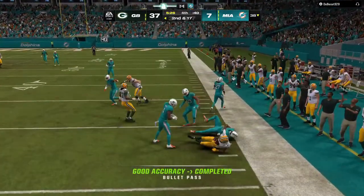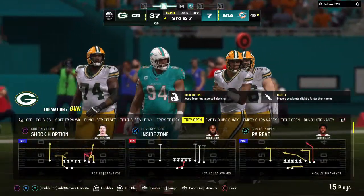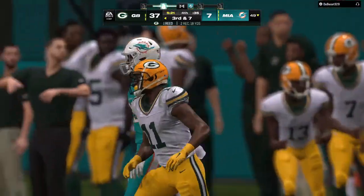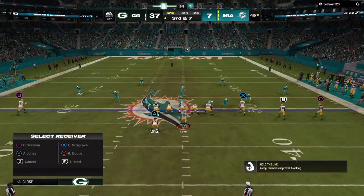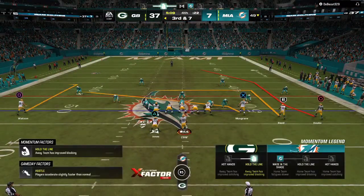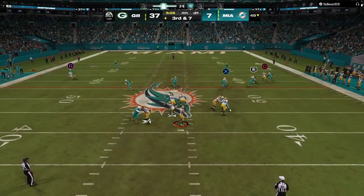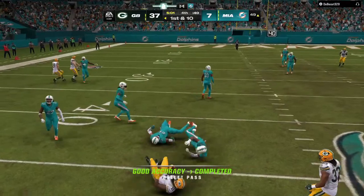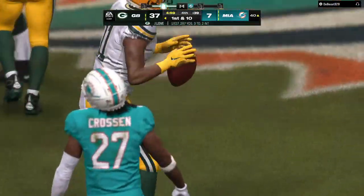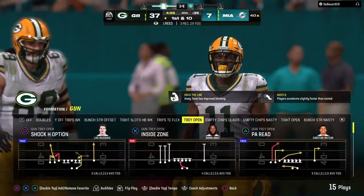He finds his man, complete. It's Reed. Complete to Jaden Reed. It's a gain of 11. And it's 3rd. The offense on 3rd down tonight, they've hit it 50%, 3 of 6 to this point. This is 3rd and 7. That is caught, and he's got another 1st down as he's brought down at the Dolphins' 40. 11 yards for number 11.